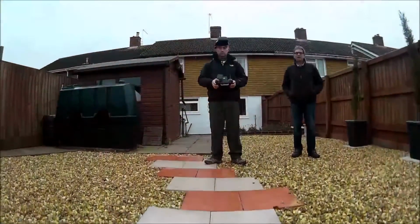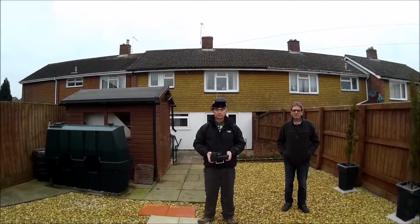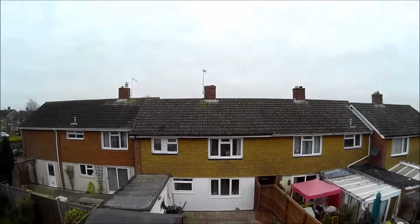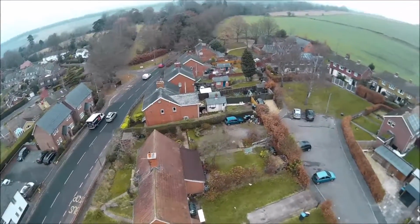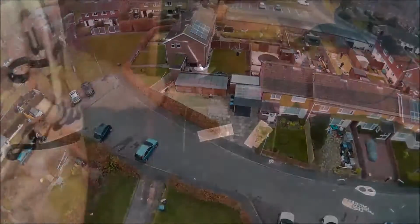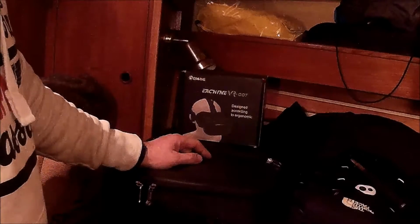Not very expensive, not like the other ones that you can get that are really expensive. I think I got change from 300 quid, and it's done really well. I've flown it from my father's and on the edge of Salisbury Plain. I bought that separate, and that does a cracking job, and I can see over a mile, so hopefully get some really good drone footage later on.